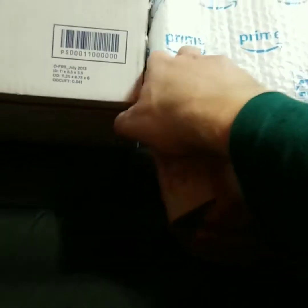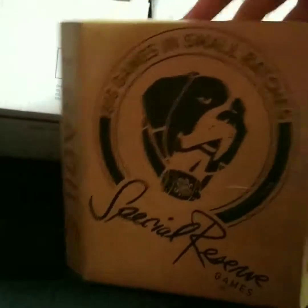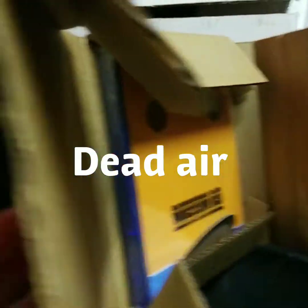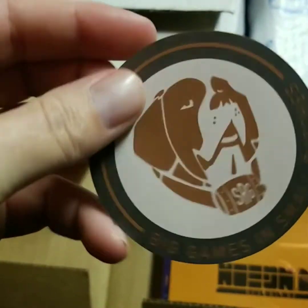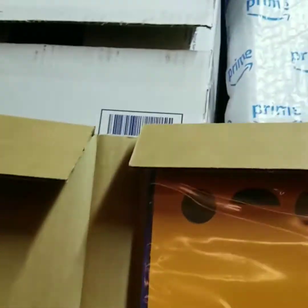But this game is so cool. I have been promised to be able to play some couch co-op with a friend of mine on this one. Where is the... I'm fumbling all around here. Are we getting there? Is it in here? Where is it? Okay, there it is. It's hiding from us. Special Reserve Games sticker? Okay, that's not bad. I'll take a free sticker.